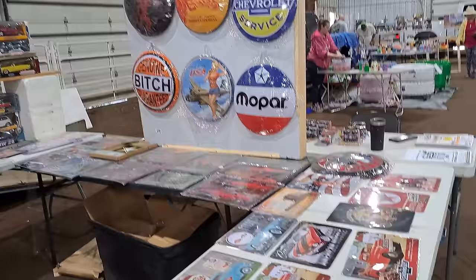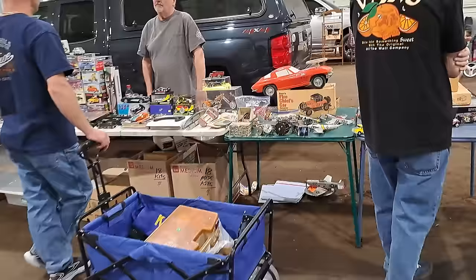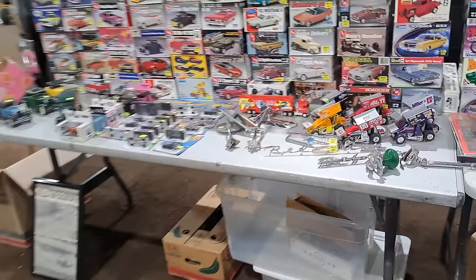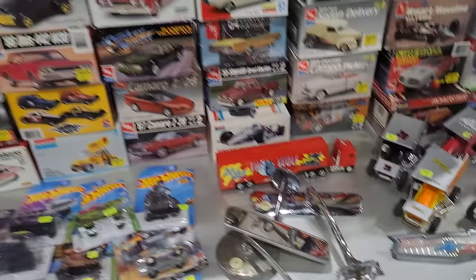Reproduction signs there. Jump over to this side, they got an old Corvette toy there. That's the ride on, that's the real deal, that Corvette one. 60s. It's pretty nice. Bunch of models.